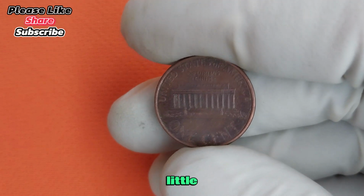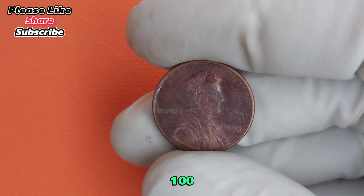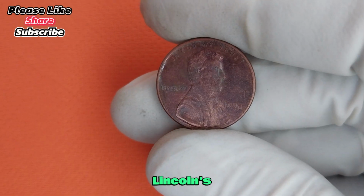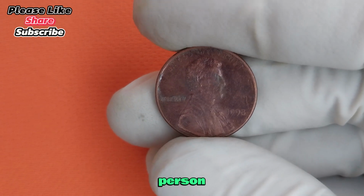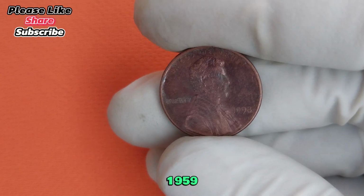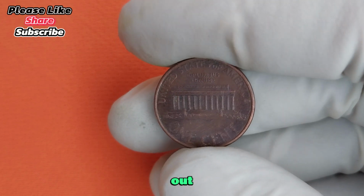Let's rewind a little. The Lincoln cent has been in circulation since 1909, created to commemorate the 100th anniversary of Abraham Lincoln's birth. Designed by Victor David Brenner, the coin featured Lincoln's profile, making it the first U.S. coin to bear the face of a real person. Over the years, the reverse changed, from wheat ears to the Lincoln Memorial in 1959, and later to the Union Shield in 2010. But among these many years of minting, some coins stand out.